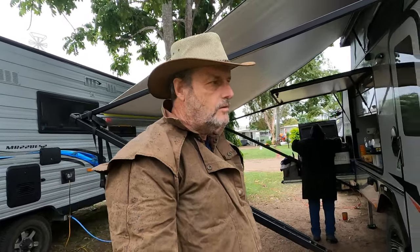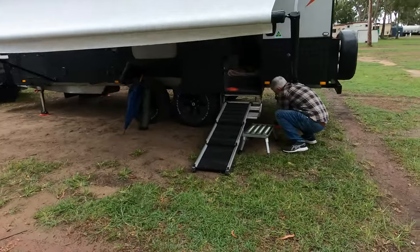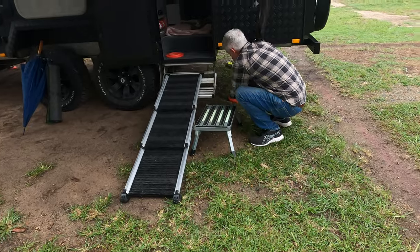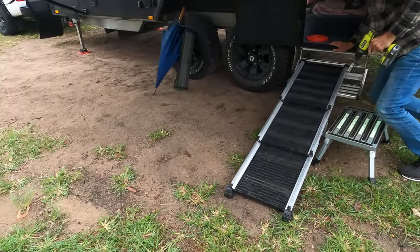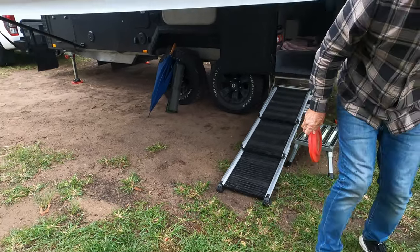It's 12:30 and we're just set up. Bruce is just putting his legs up. Bit breezy, wet. Not wet, but it's a bit uncomfortable.